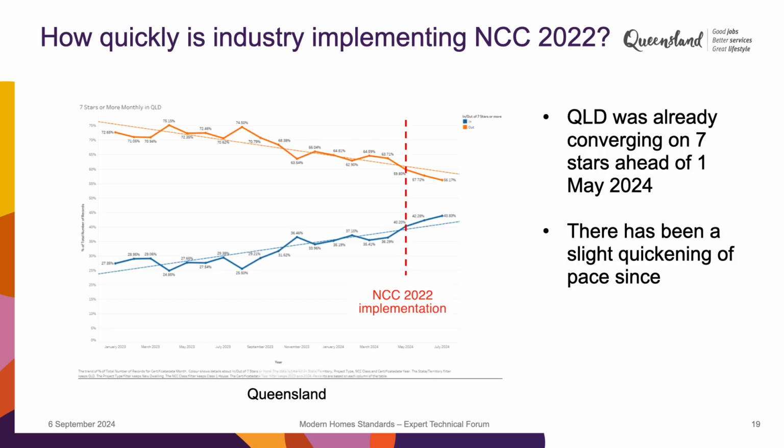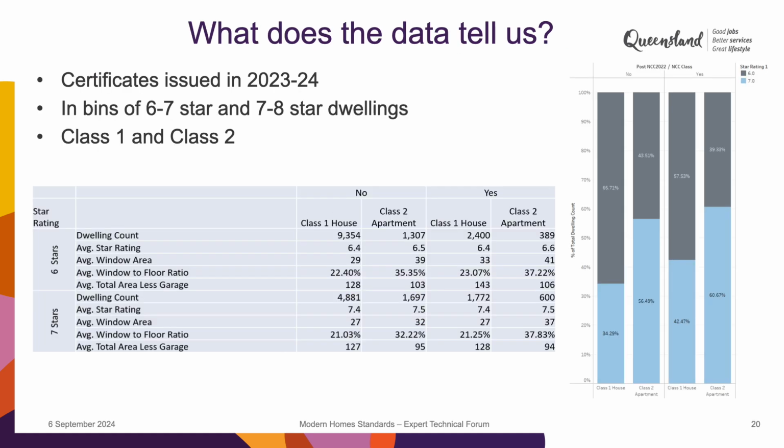This is a bit of a view of how quickly industry is starting to take on the 7-star minimum standard. So Queensland was already converging on 7-star ahead of 1 May 2024. There was already a reasonably high percentage of residences that were complying with or overachieving 7 stars. There's been a slight quickening of pace that we've seen since. You can see the red dashed line there for when NCC 2022 was implemented. And what does the certificate data tell us?